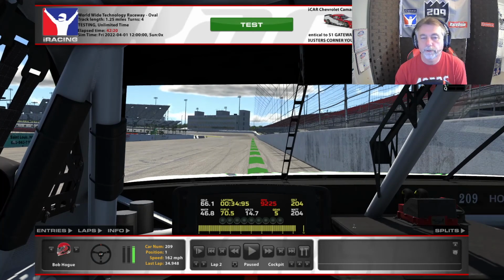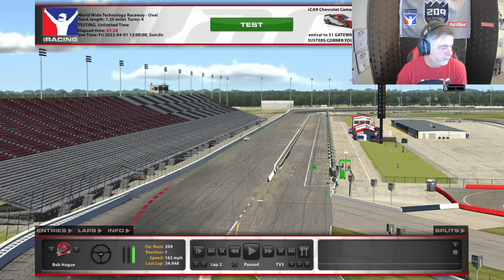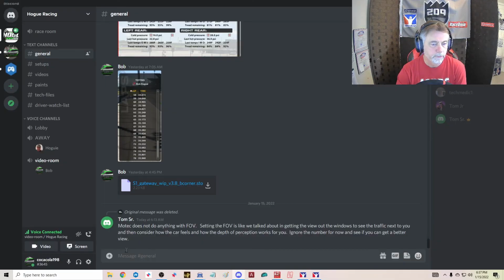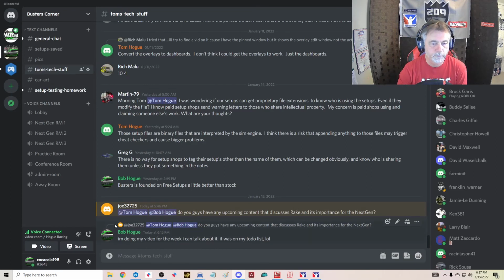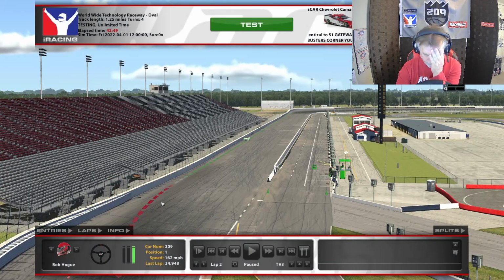Okay, let's move on. There was a question on Discord from Joe32725. Do you guys have any upcoming content that discusses rake and its importance for the next gen? On a video. Yeah, I plan on talking about this a little bit, something Tom and I ran across. So next gen does not have a track bar, right? But in a way you do.